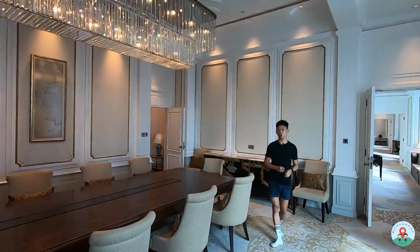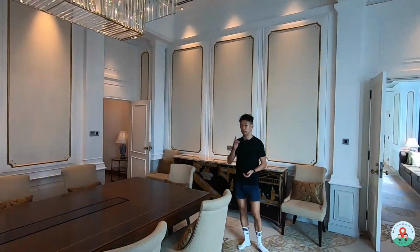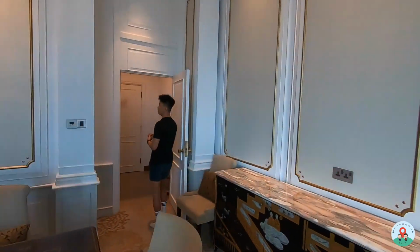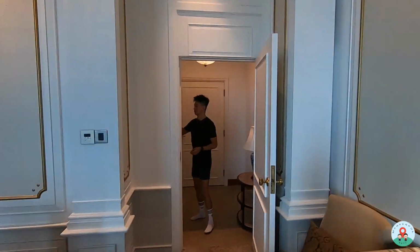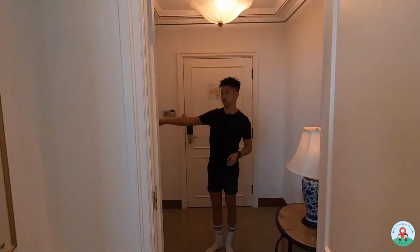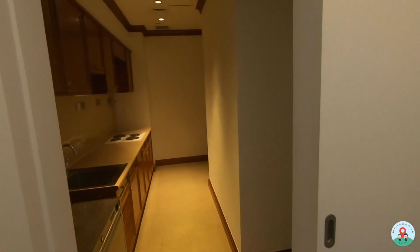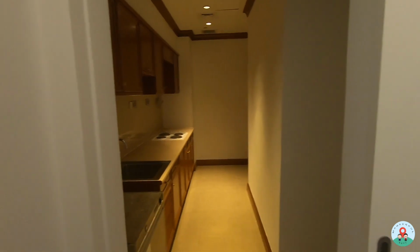So sometimes when I need to hold some event, whatever, you might need an in-house chef. So over here, there's actually an ensuite kitchen. There's a basin, fridge, and a stove. And this door over here, if you need to run out, here you go. So there's two doors here.